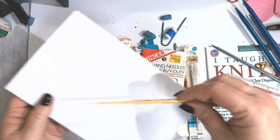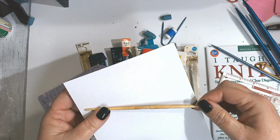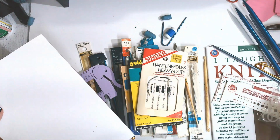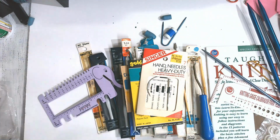And here's one with a double head. That almost looks like it was made out of bone. I do not see a name or nothing on it. And that is it with the hooks and stuff. So I'm happy with what I got.